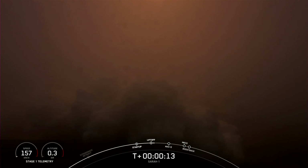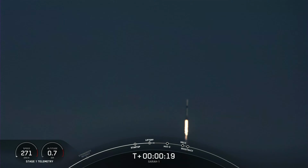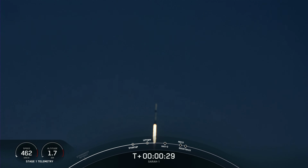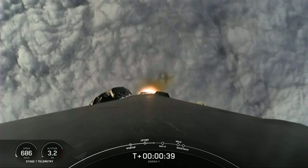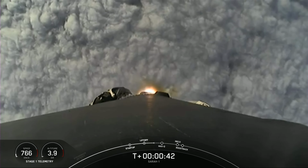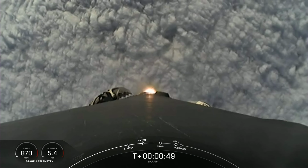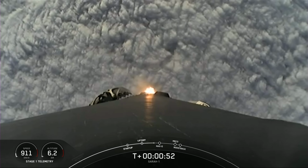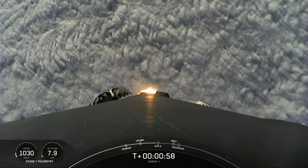Vehicle pitching downrange. Stage 1 propulsion is nominal. We are just over T plus 40 seconds into flight, and we saw Falcon 9 pierce the cloud layer, and it is up, heading into space. Right now, the Merlin engines are throttling down for a period known as max Q. This is where the vehicle will experience the highest amount of stresses.